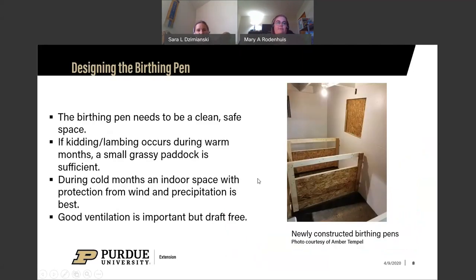When we look at our birthing pen, we want to make sure it's a clean and safe space. These pictures are a really good example of a nicely constructed birthing pen. You want to make sure, especially if you're lambing or kidding in the cold months, that you're indoors, out of the wind and any rain or snow. But you also want good ventilation to make sure you're not getting respiratory issues in our newborns. So making sure we have fresh air coming in, but not drafty and windy on those newborns. That'll make them cold pretty quick.